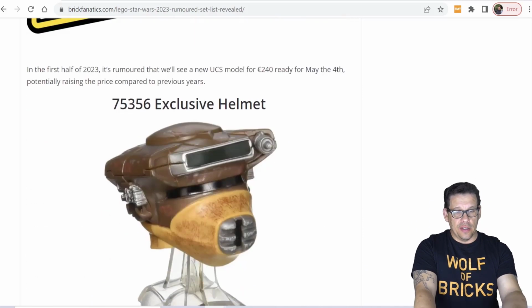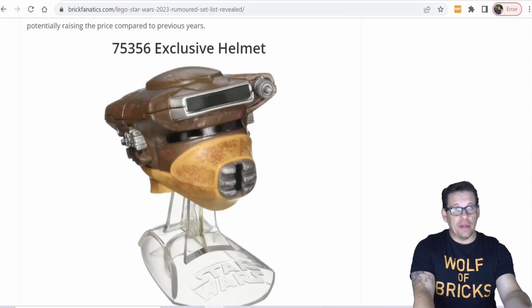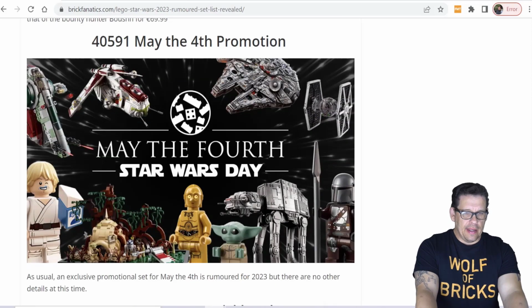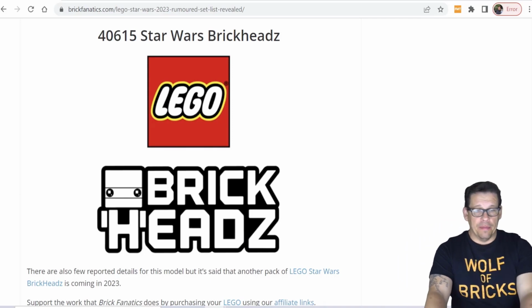Now, here's the exclusive helmet, right, from Return of the Jedi. It's not a bad helmet, right, but I just wish it was Captain Rex's helmet or Commander Cody's, that's all. But it's a good helmet. It is probably going to be the weakest out of the 3 for obvious reasons, right? But nonetheless, it's still pretty good. Then there really isn't that much information on the May the 4th promotion yet. And when it comes to brickheads, it looks like there's a Star Wars brickhead that will be coming out. We just don't know anything about it.